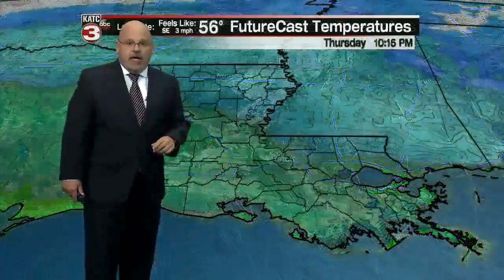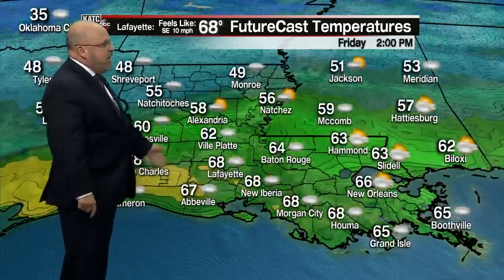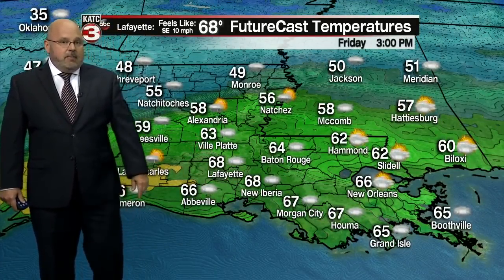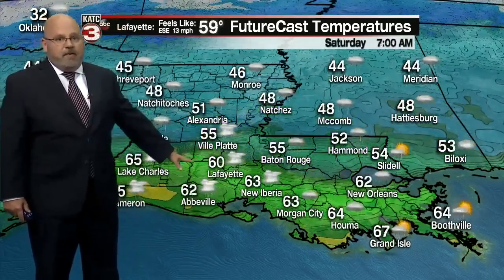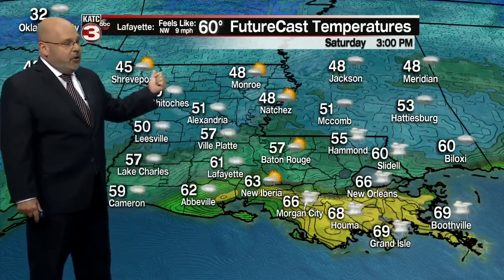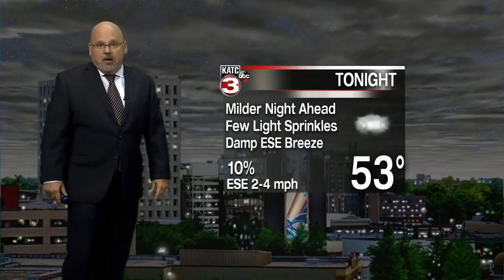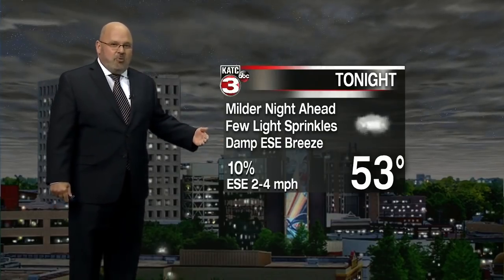So temperature-wise tonight, we hold in the 50s, mid-50s through tomorrow morning, into the upper 60s tomorrow afternoon, maybe 70 if we see a glimpse of the sun during the course of the afternoon. Tomorrow evening, upper 50s to lower 60s, so it stays mild. And then Saturday with the rain staying in the 60s, but eventually that cooler air is going to be heading this way come Sunday. So milder night ahead overall, a few light sprinkles out there, a damp southeast breeze. You can feel it already.